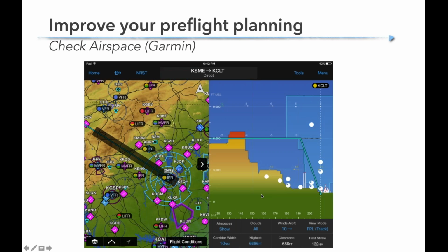Here we are looking at a similar profile view in Garmin Pilot. In this case, we're seeing the terrain obviously is an issue here at this currently selected altitude. And it also has the Class B airspace depicted, as well as some weather features on the Garmin Pilot profile view.